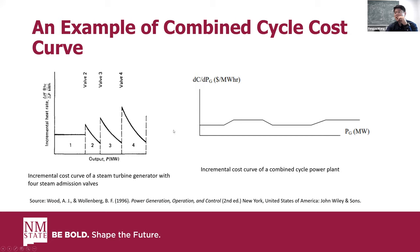It's non-convex. Another example is the combined cycle. The combined cycle incremental cost curve can be approximated like this, and it is also not non-decreasing. It increases, decreases, and increases again.